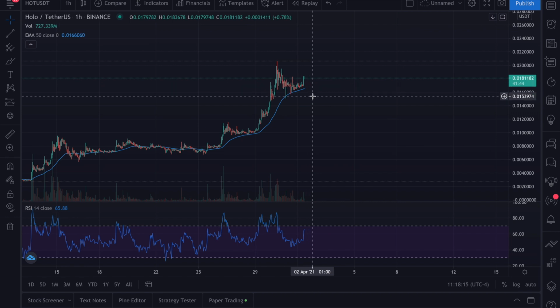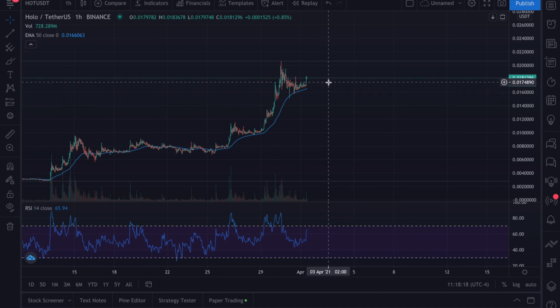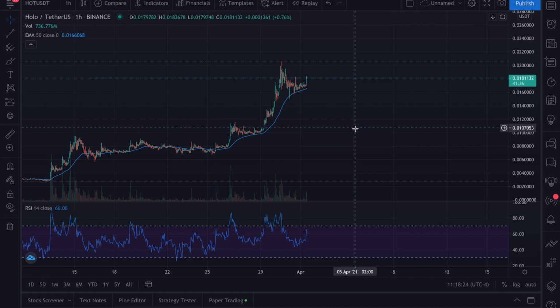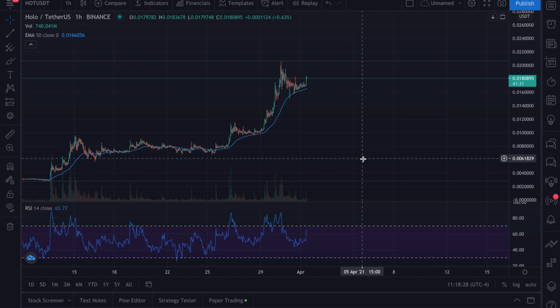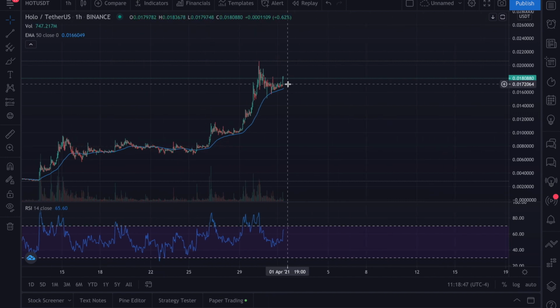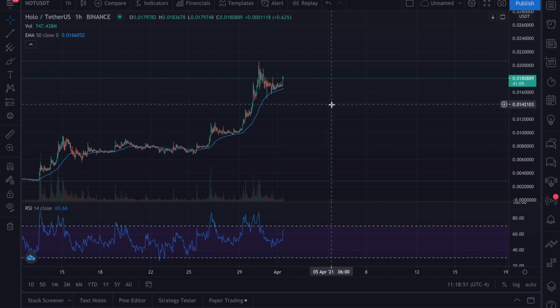If this were to dip below, though, do note that there's rarely any support here. So it can free fall back down and maybe even test these areas around this price point, or even these areas right here. Most of the support is within this range right there, because this is where it traded sideways for quite a bit. So if this were to start downtrending and break below the 50 MA, then we could see this dip quite a bit.